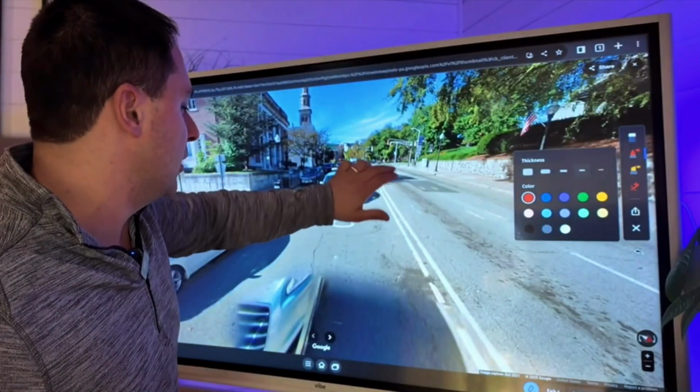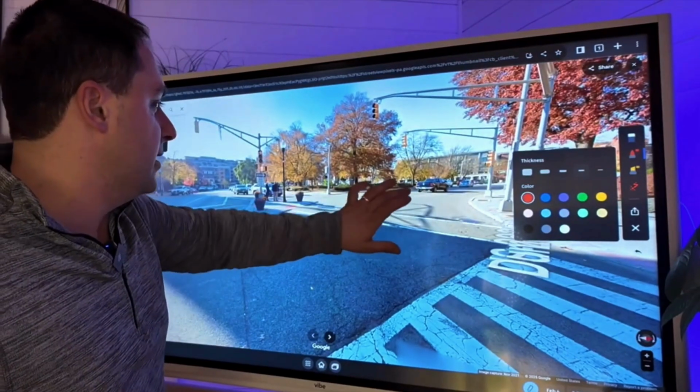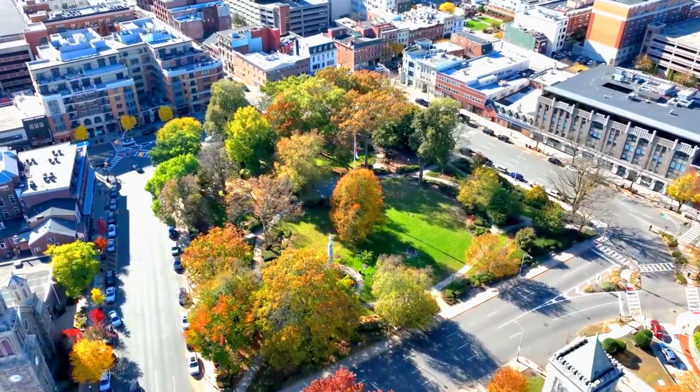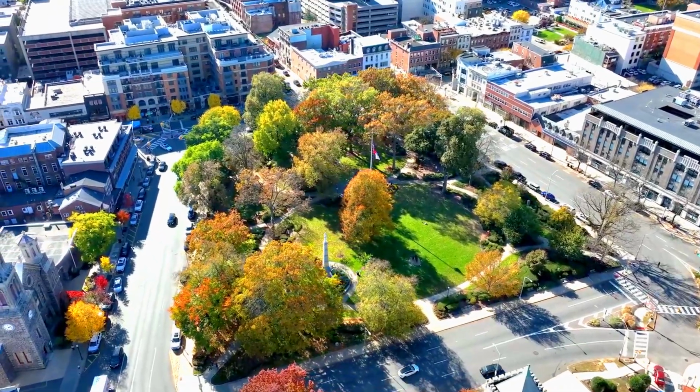Now this is where things get really cool. Maybe you want to have more of the history side of things. This is the Green. This is kind of the focal point of Morristown. We're going to have all the bars, restaurants, everything surrounding the Green. It's a big loop, and you'll start seeing some famous numbers that might stand out to you.